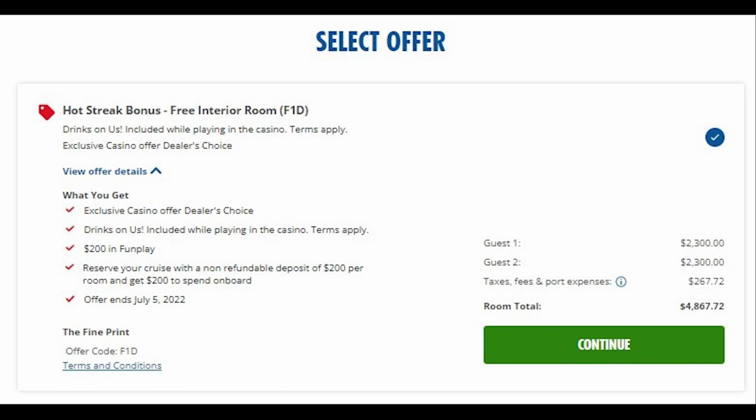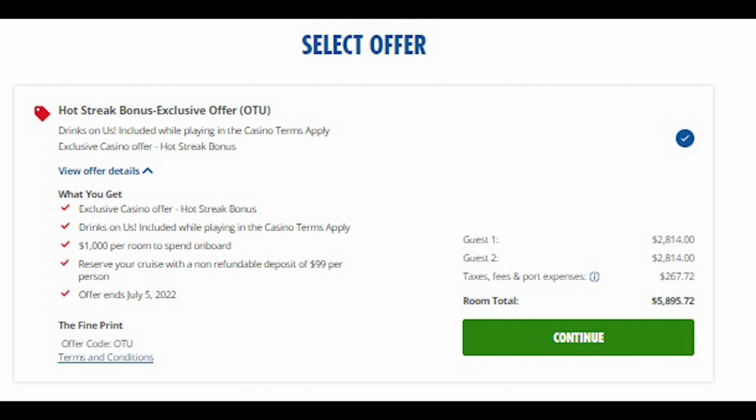So we're going to go in here, and their offer details were that they got drinks on us, $200 in fun play, and a $200 non-refundable deposit. Now you do the same thing for the other offer, and you're going to see something very different. Their offer has $1,000 onboard credit, not $200. So that's an $800 swing in some respects. Also, the deposit is only $99 non-refundable. So in some aspects, you could look at that and say that's a $900 swing, and there was a $1,000 swing on the offer. So you could look at this and say they were very similar.